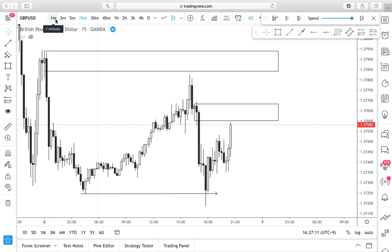Meditation and exercise. And some people are going to say, how does meditation affect trading? Or like, how does exercise affect trading? Let me break it down to you. Let me tell you why meditation and exercise is important. You see, some people think anyone can be a trader. Not everyone can be a trader.